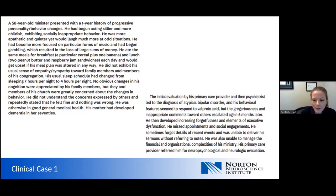At that time, family had started noticing that he developed increasing forgetfulness, and there were also elements of executive dysfunction. Specifically, he was having issues remembering things like when doctor's appointments were. He was having a hard time identifying the schedule for his church services and how to organize things for his sermons. He missed appointments and social engagements, sometimes forgot details of recent events, and was unable to deliver sermons without referring to notes. He was unable to manage the financial and organizational complexities of the ministry, and then his primary care referred him for neuropsychology and neurologic evaluation.